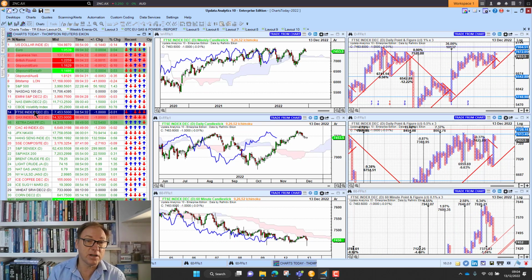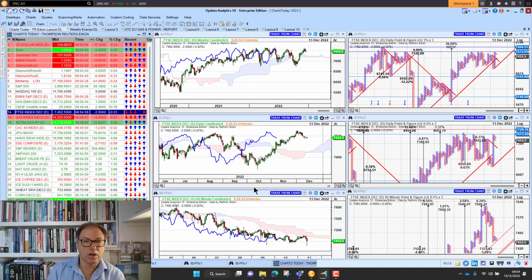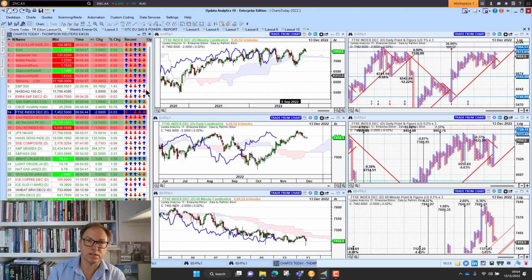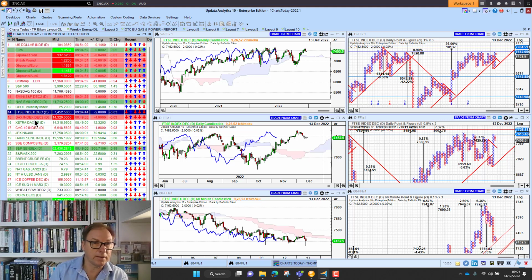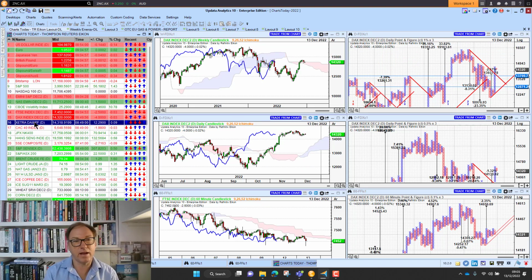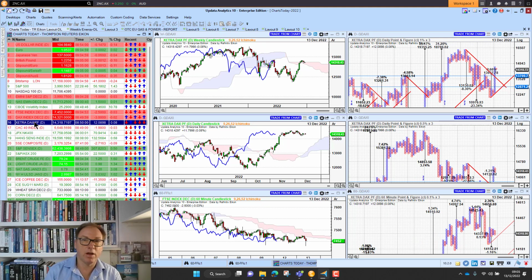The FTSE future is sitting at 7,450. Can't quite break the 7.5 and hold it, but it is still looking pretty strong. Oil majors being the factor there, but we've had a weaker week on the UK market. Just we're seeing that coming back in the fall in the oil price and probably not helping there. The DAX in Germany, we've got the DAX future down 0.03 and the actual cash market up 0.09. So no big changes there.